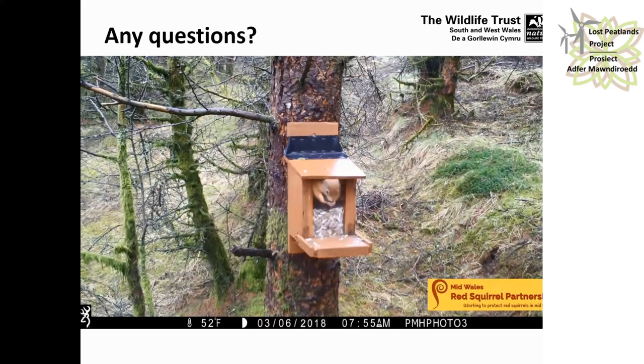We just had another question pop in. Sorry, I'm just laughing away at that one in the feeder. It's brilliant. Brilliant image. Sorry, what are the main predators of the red squirrel?